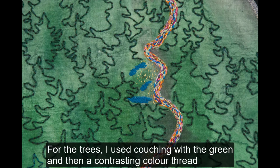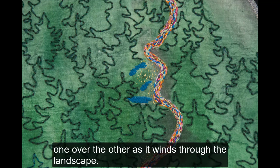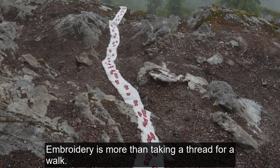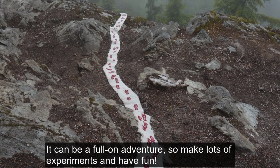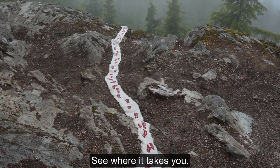For the trees, I used couching with the green and then a contrasting color thread, and then ran that line of stitching one over the other as it winds through the landscape. Embroidery is more than taking a thread for a walk. It can be a full-on adventure. So make lots of experiments and have fun. See where it takes you.